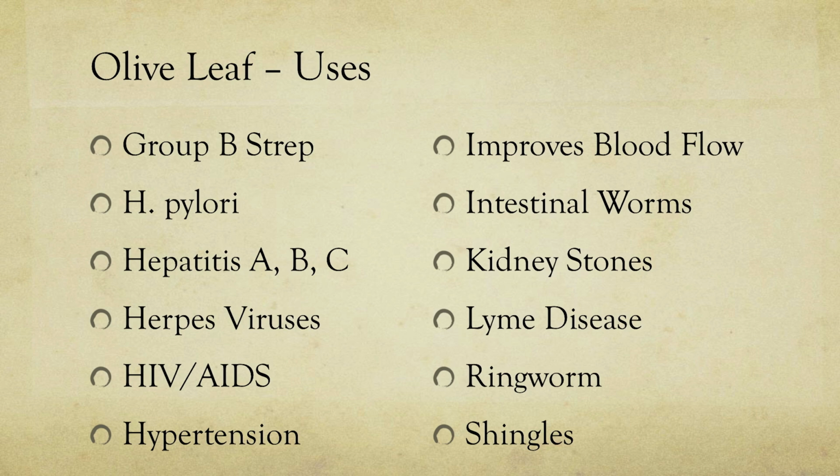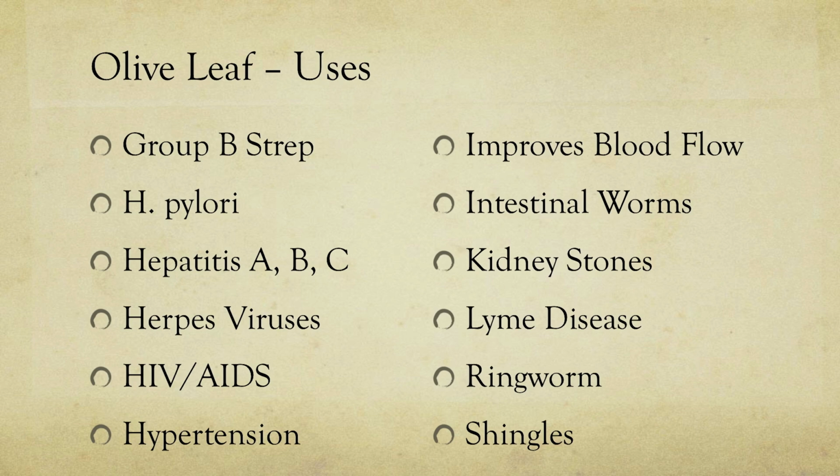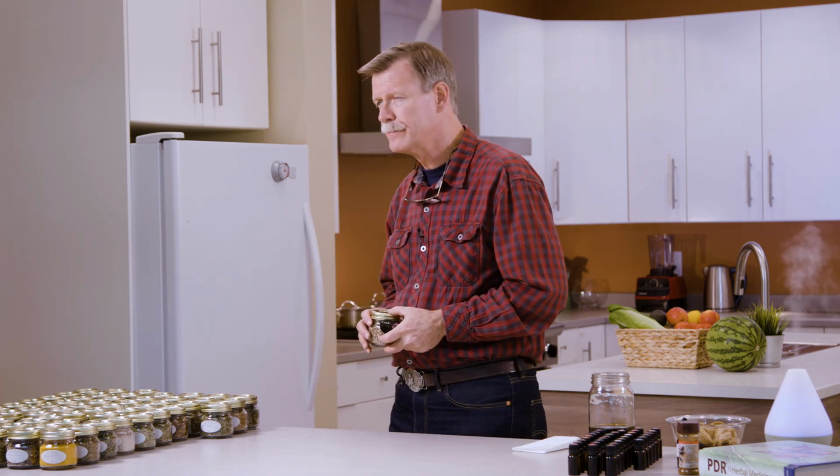It improves blood flow, and anytime we improve that blood flow, that's a good thing. Intestinal worms, kidney stones, Lyme disease, ringworm, and shingles. Shingles is probably what I use the olive leaf most for.